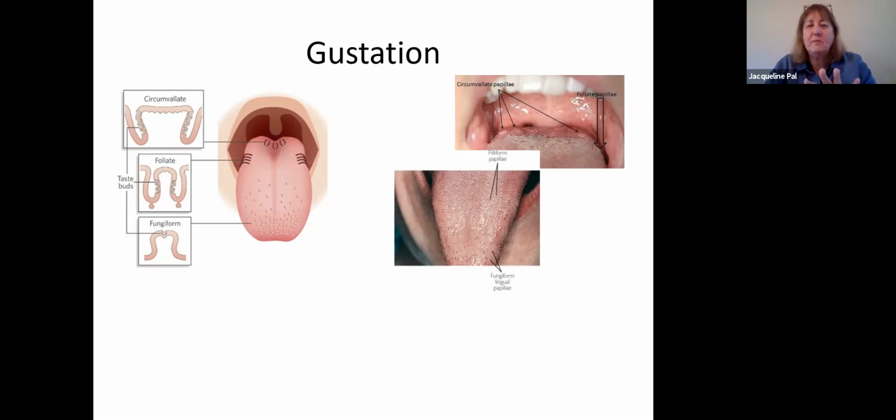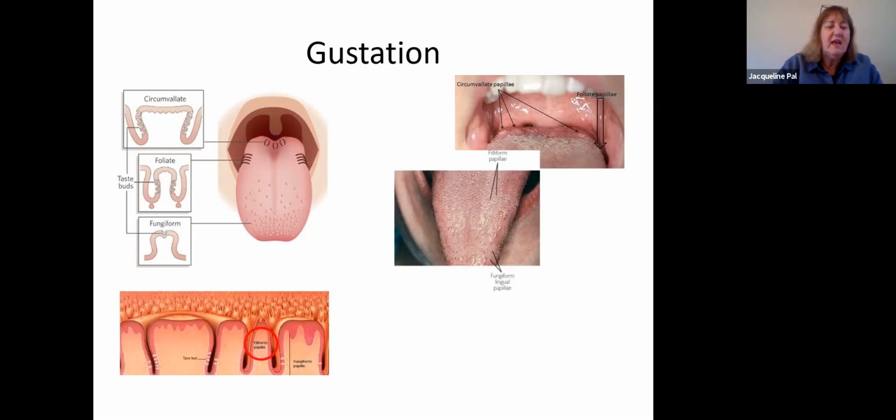The 4th type of papilla is the one that you actually have the most of, okay? And it's called a filiform papilla. It looks kind of like the flame of a fire. And that's what gives the whole shagginess to the surface of your tongue, are these filiform papilla that do not have taste buds.